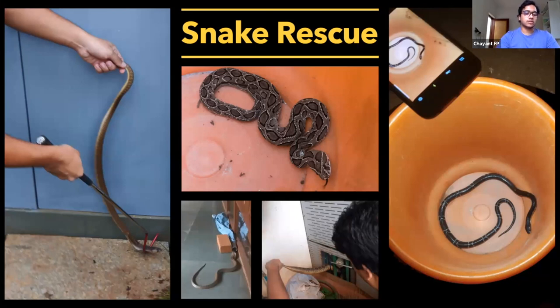There are two photos in the middle of Russell's vipers, one of them being caught, and the center top photo is of it in a bucket. And the last photo on the right is what we do after we catch: we document all of the sightings that we hear about.